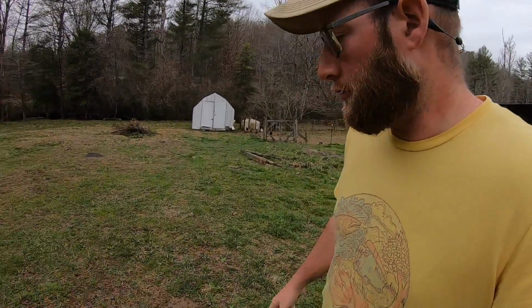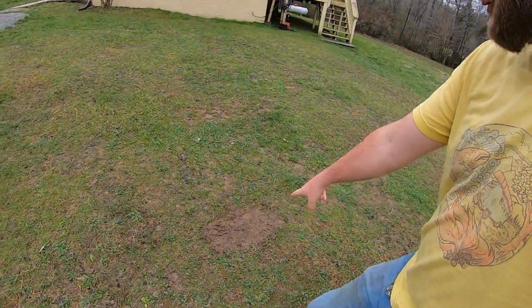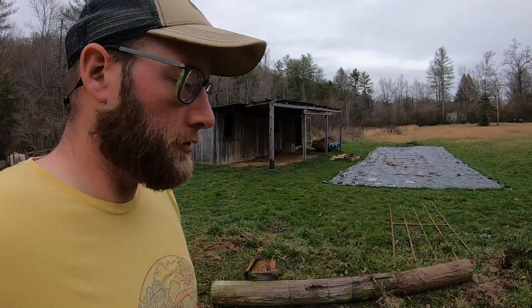The only kind of rut or bad spot I caused in the ground on the yard was this. There's that there, and this one from pulling up the huge post. I wish I could have filmed it, but it was raining and I didn't want to get my camera all out in the rain. So I'm gonna pull up this bush now.